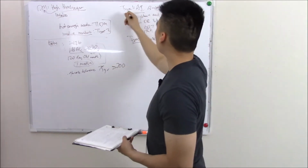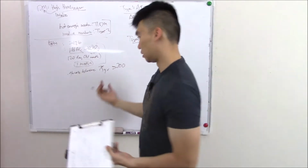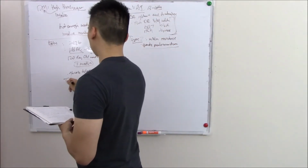A specific lab for type 1, because you know it's autoimmune, because you know it's antibodies against things, you can look for those antibodies. So in type 1, look for antibodies.